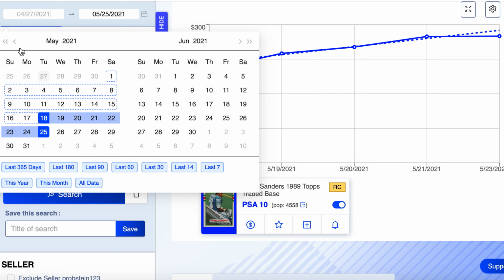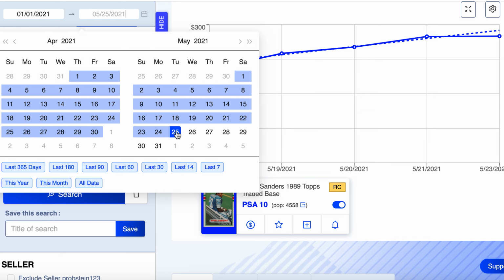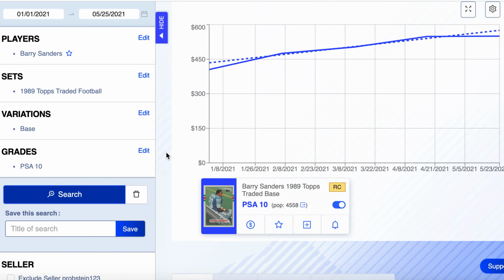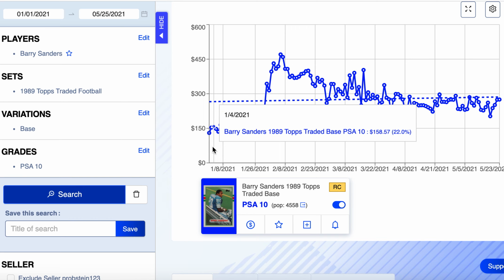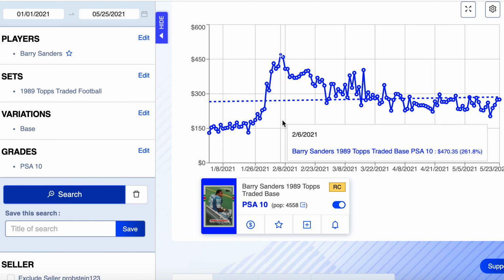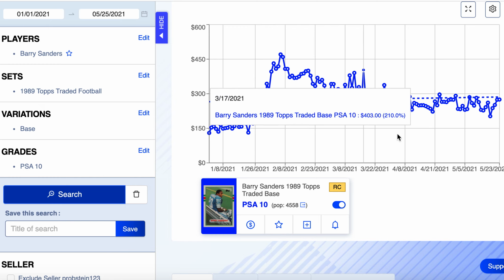Let's pull this thing back to the beginning of the year. Let's pull him all the way back. Barry. So, to begin the year, this card was around $150. And then during the Vintage Legend run-up across sports, he got up to, looks like a high of 470. We'll say a solid 450, well above 400. Then it dipped and has been going down.